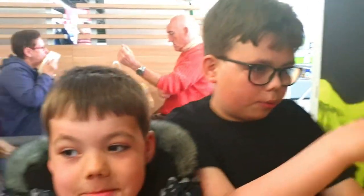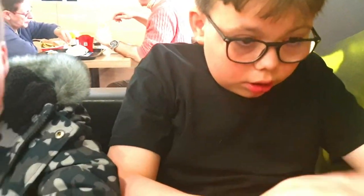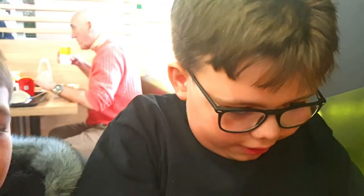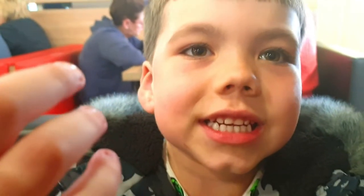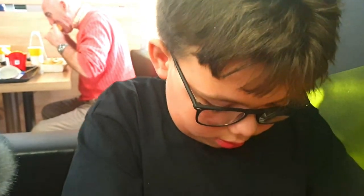Now check out this Lego figure. So I'm going to open up this Muppet figure now. And we've got Toby Kaboom and Layla Kaboom here. And what did we get? Hello guys! Muppet. I want to get Kermit! Yeah, I do want to get Kermit, but I'm worried about Kermit.